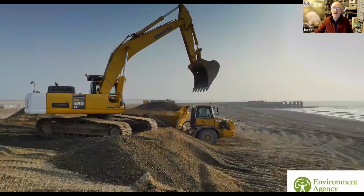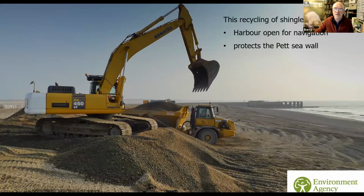And the principal reason as a nature reserve at Rye Harbour is because the Environment Agency manage the shingle to maintain the sea defences. And this recycling of the shingle keeps the harbour open for navigation, and it protects the Pett sea wall.